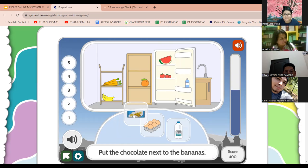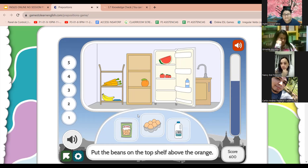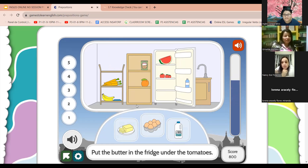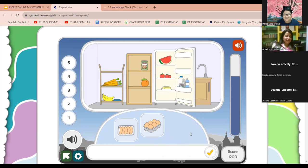So now, the chocolate. Put the beans on the top shelf above the orange. Beans? A la izquierda. Sobre la naranja. Put the butter in the fridge under the tomatoes. The butter? Bajo de los tomates. Okay. Put the milk next to the water. The milk? A la par del agua. Okay. Put the sausages in the fridge on the bottom.